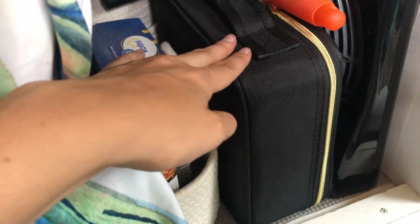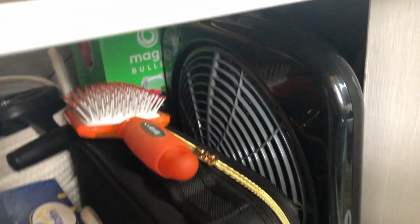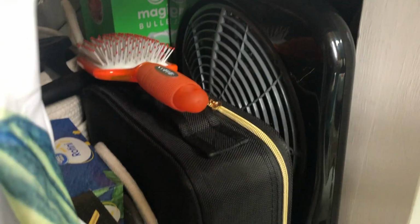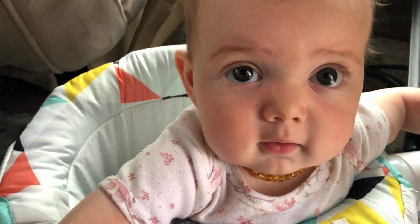We have toiletries. So all my toiletries are in here, Levi's as well. And then our hairbrush. And then I got a bullet blender back there, which I really want to use, but I don't know if my solar panel has enough power for that. Not sure. But anyways. Do you want a smoothie too? I love smoothies. Yeah.